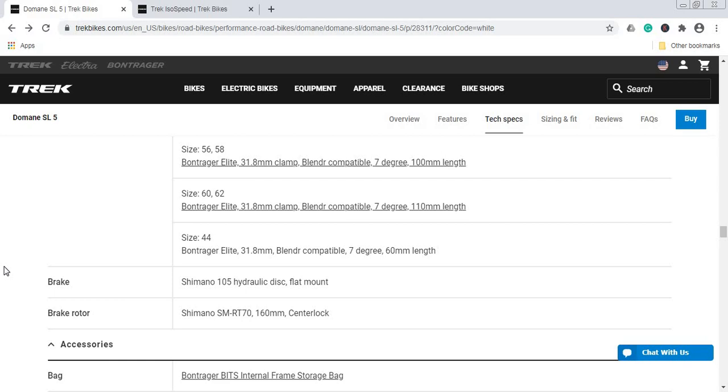When it comes to the braking performance on this bike, you will have brilliant Shimano 105 hydraulic disc brakes, flat mount disc brakes with 160mm rotors both front and back. These are central lock Shimano rotors, and these are Shimano's RT70 rotors. Very good choice for this level of bike. I absolutely have no complaints here out of the box.